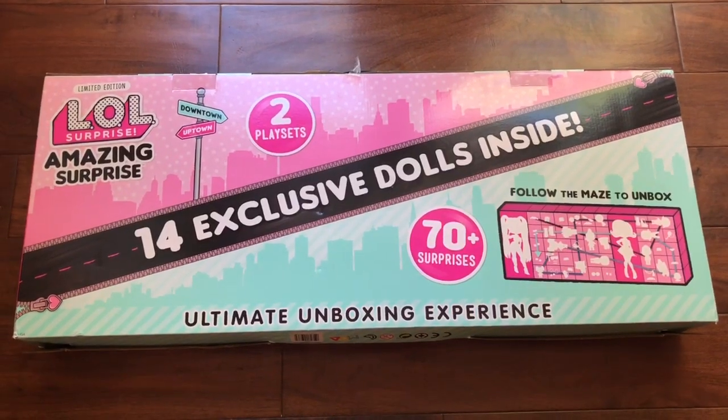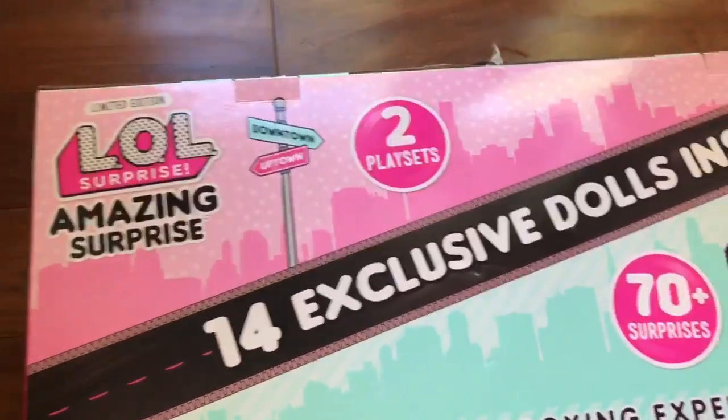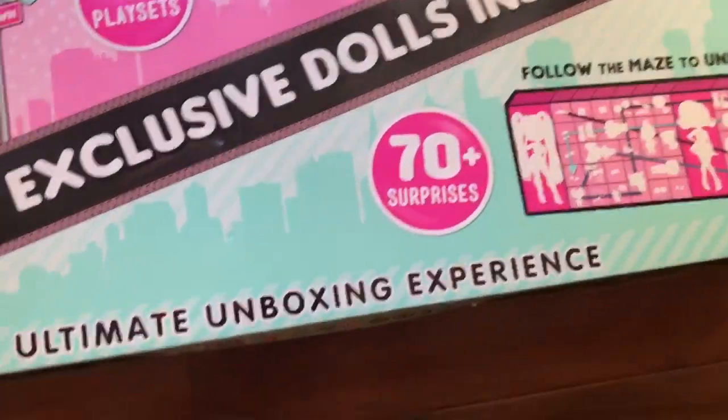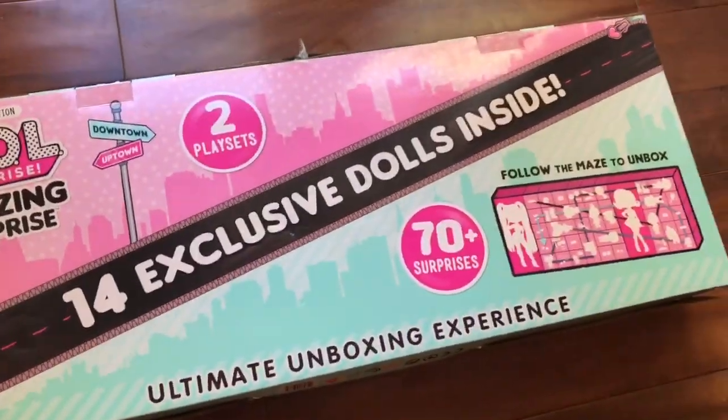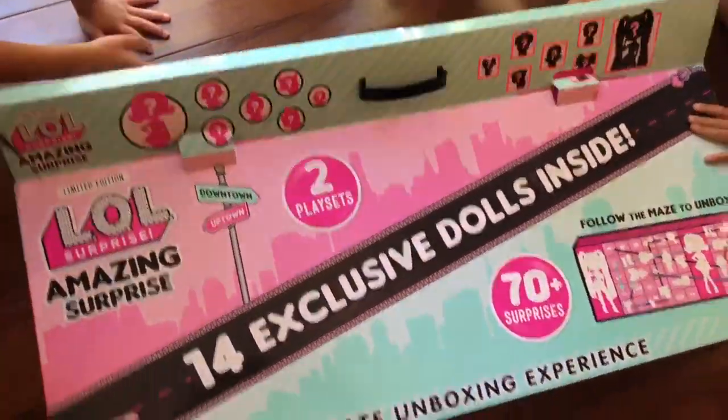Opening today, it is LOL Surprise Amazing 14 exclusive dolls. This box is huge. I don't know if you can see this, but there's 70 plus surprises in this unboxing experience. So let's get started in opening this box. We're all gonna help in unboxing this. Oh my goodness.